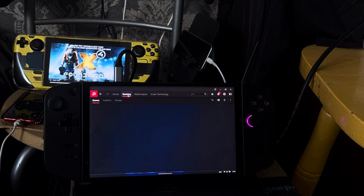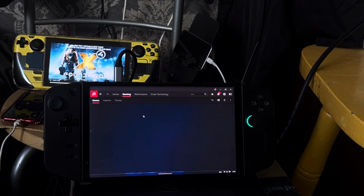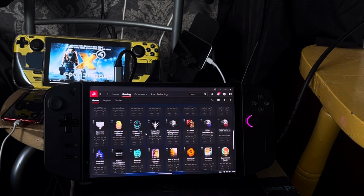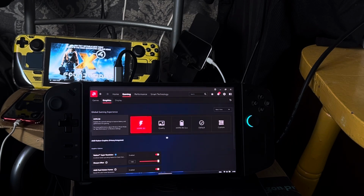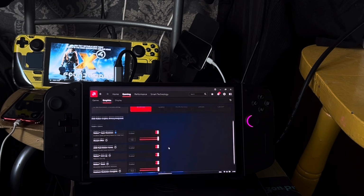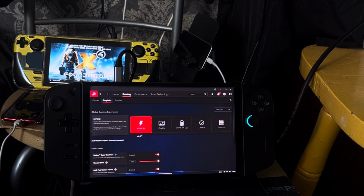Like I said, I don't have custom games on this. I do use the Hyper RX. Like I said, the Hyper RX enables everything to run on your Steam Deck. Right, so I'm going to get into gaming in a second, guys. You see here, if I want to customize, I can use custom. But the reason why I use the Hyper RX is because it uses Radeon Super Resolution, sharpen effect, AMD Fluid Motion Frames, Radeon Anti-Lag, Radeon Boost, and maximum resolution change. So it uses all of those with the Hyper RX.